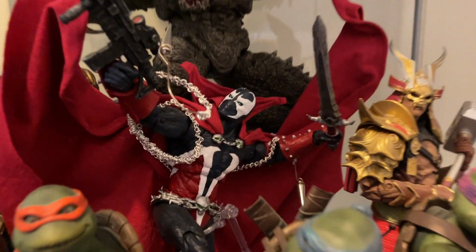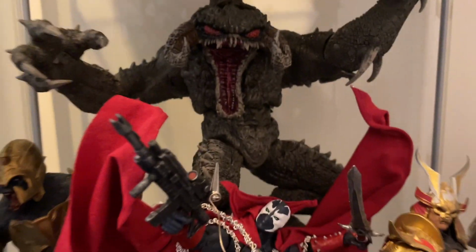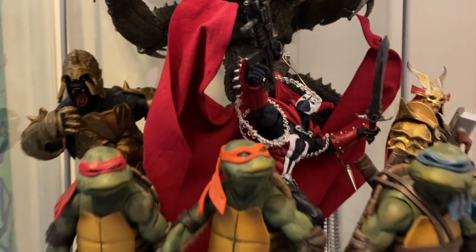So taking the Mortal Kombat base body is great because I love the texture on the body. It makes his suit feel like an actual physical body, because, you know, Spawn's not wearing a cloth suit. That is his body that's just morphed into this necro creature.